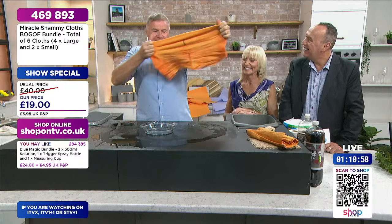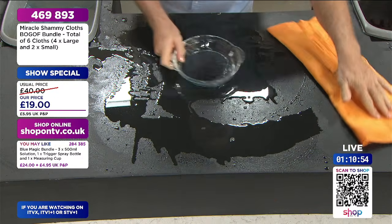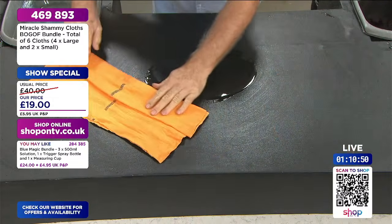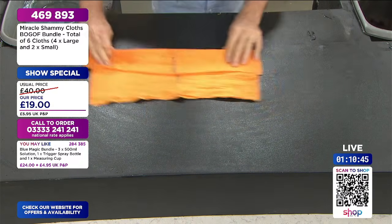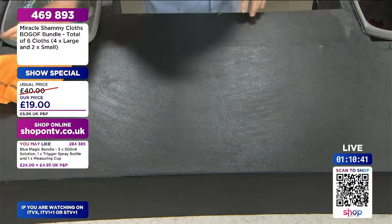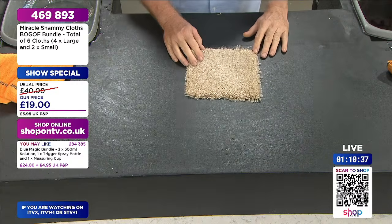Use the whole length to your advantage. Get the job done fast. 70 centimetres long. If you're washing the car, get the job done fast. NASCAR drivers love them in America. Why? Because they don't scratch the paint. No dirt, no scratches. Streak-free finish. Brilliant on the car, brilliant on your windows, patio doors, shower screens. Yes.